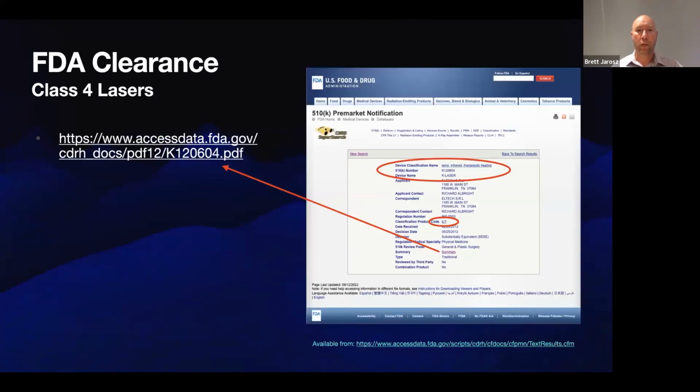So if we look, as an example, I jumped onto the website and just put in a search for one of the common lasers. I'm not throwing anyone under the bus here. We can go in and search for anything. But there's obviously a common name of a class 4 laser that's commonly used. And we can see its classification is a lamp, an infrared heating lamp for therapeutic heating. The classification code is an ILY, which we talked about on that previous page.